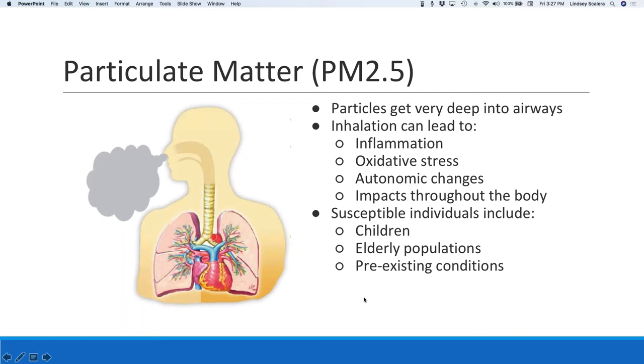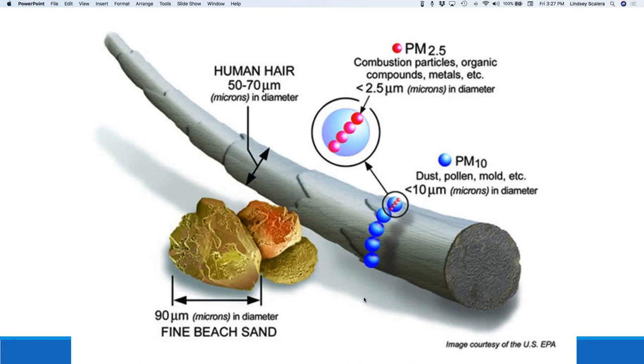So one of the reasons why it's so harmful to humans is because it's so small and it can get lodged very deep into people's airways. So a lot of the other particulate matter, can you go back for a second? Sorry. So PM10, which a lot of the other ones, so dust, mold, pollen, that's usually this size, it can't get as far into our airways because it gets trapped in our nose and our mouth. But since particulate matter 2.5 is so small, it's able to get farther into our body. So if you can go back, thank you.